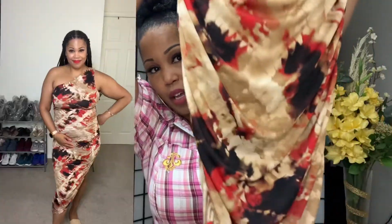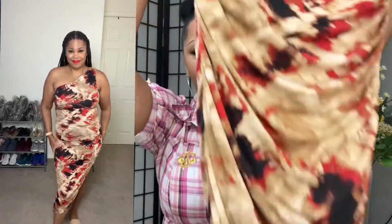All right, and then now I'm going to show you guys a one shoulder strap maxi dress. This one, this is how it looks, and this is the type of material that can give you that illusion around your tummy, where you can kind of finagle with the material so that it can cover up the areas you don't really want to have shown. You can kind of hide those areas.